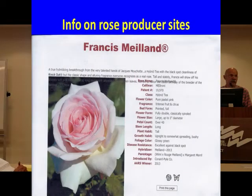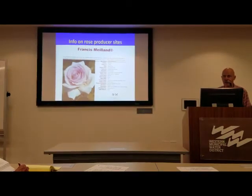you can see an information sheet like this, the name of the rose, its color, its fragrance, how many petals it has, if you're really obsessive like I am about that sort of thing, the height, all these things, and also whether it won any awards. There is an annual awarding of medals to roses by the American Rose Society, and it's always a good idea to get a winner.